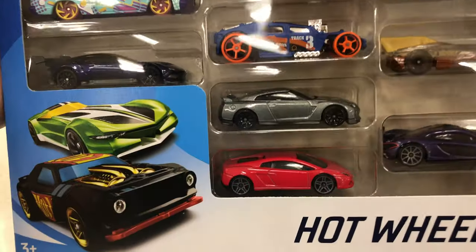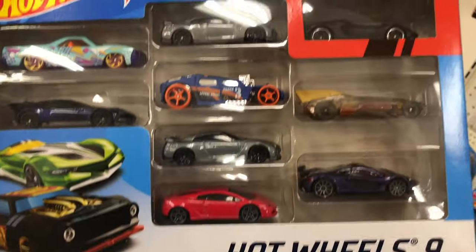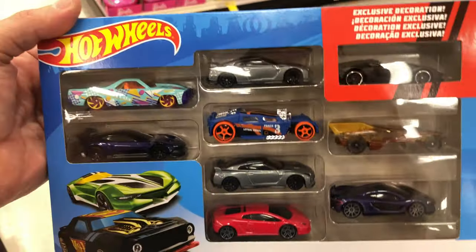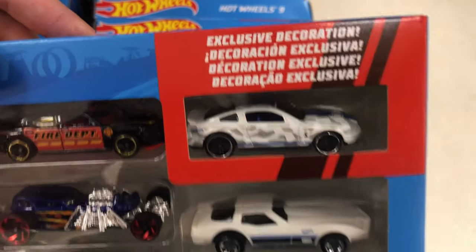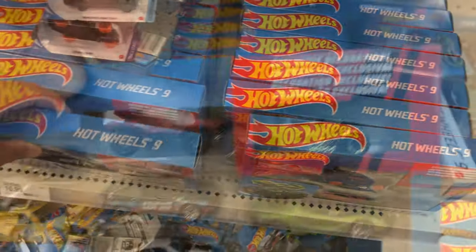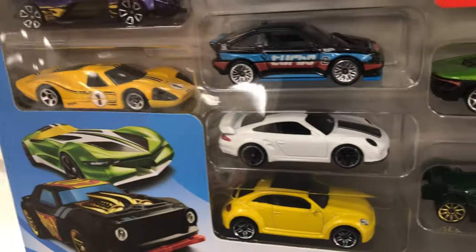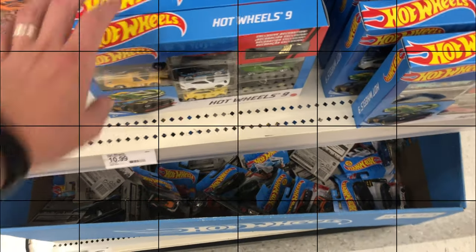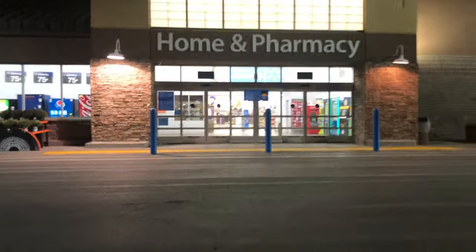Two GTRs in one package. It's really not a bad 9-pack. And the matte black Aventador J. Huh, okay. Nice version of the Bone Shaker. White Porsche. Not bad. All right, we're a couple doors down at a Walmart. See if they've got anything new in here.